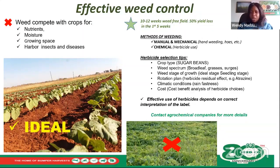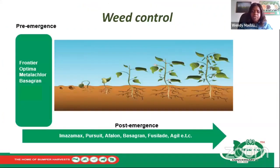One thing that you need to take note of is the fact that yes, sugar bean and soya bean are both legumes, but in terms of herbicides, there are some herbicides that will work in soya and will not work in sugar bean. Rather, they will destroy the whole sugar bean crop. So you need to approach agrochemical specialists for more information on that. And I'm happy Agro is here. They'll give us some indications of some good products to use. So that is the weed management. You need to come in with some options there, but you're going to get more options as we discuss further.